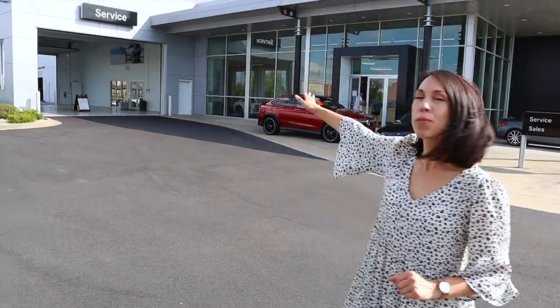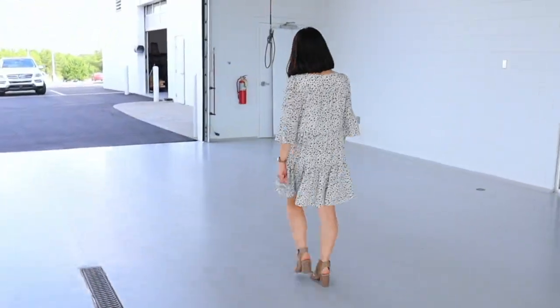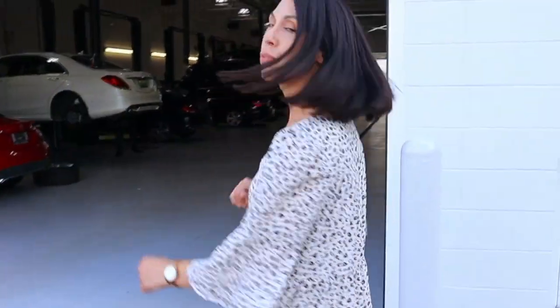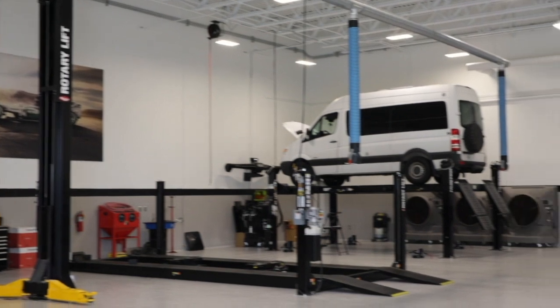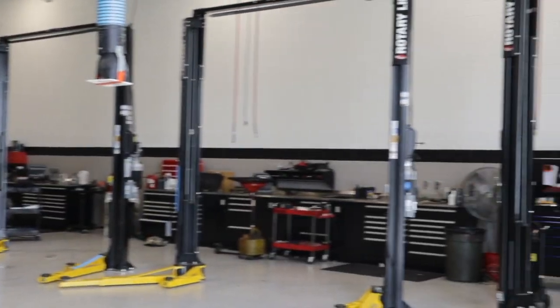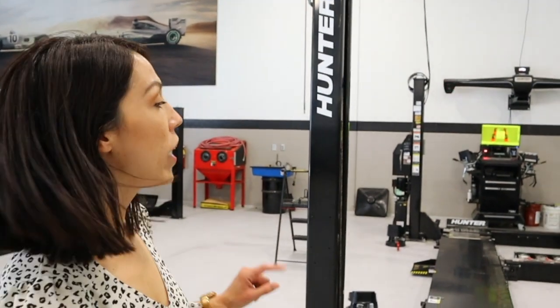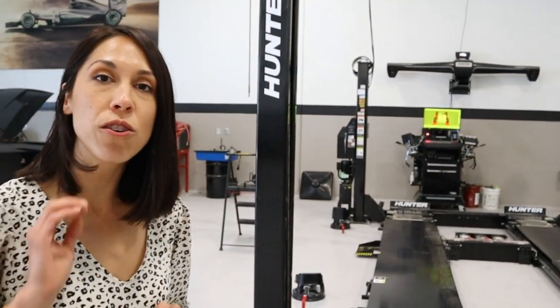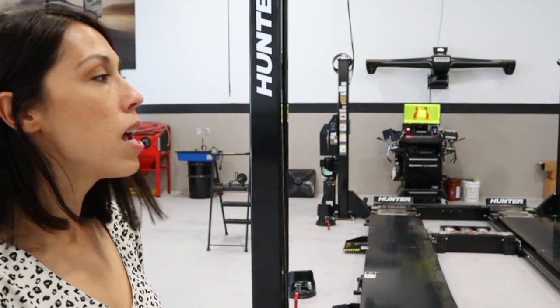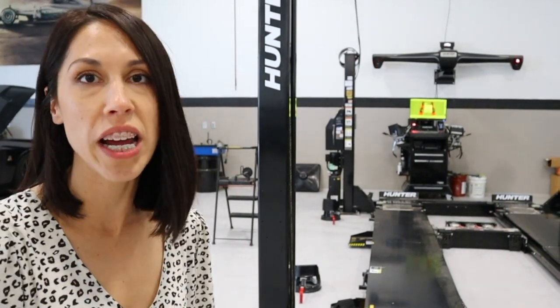You'll also see our brand new service drive. We redid all of the floors. We have new fans. We painted and put up artwork throughout. This is our all-new Sprinter alignment machine. So when you bring your vehicle in, we have actually two alignment machines. We have one that's specifically for the commercial vehicles, so we can service all of your Sprinter needs. We have one that's specific for Mercedes-Benz, the smaller vehicles, passenger cars, and light trucks.